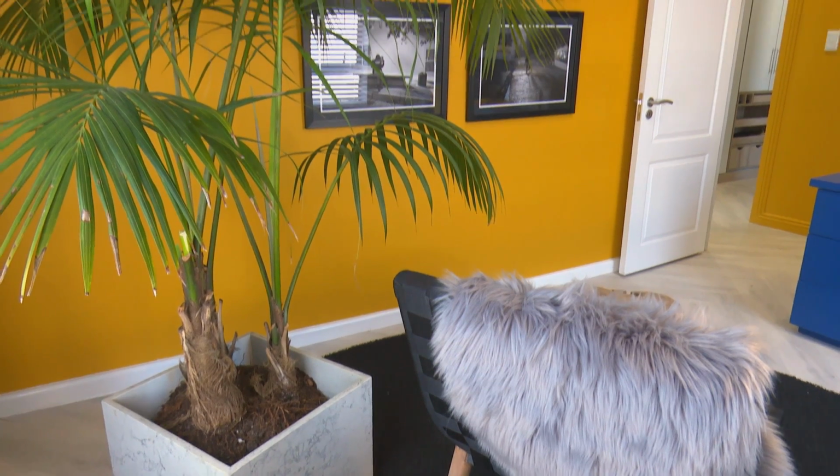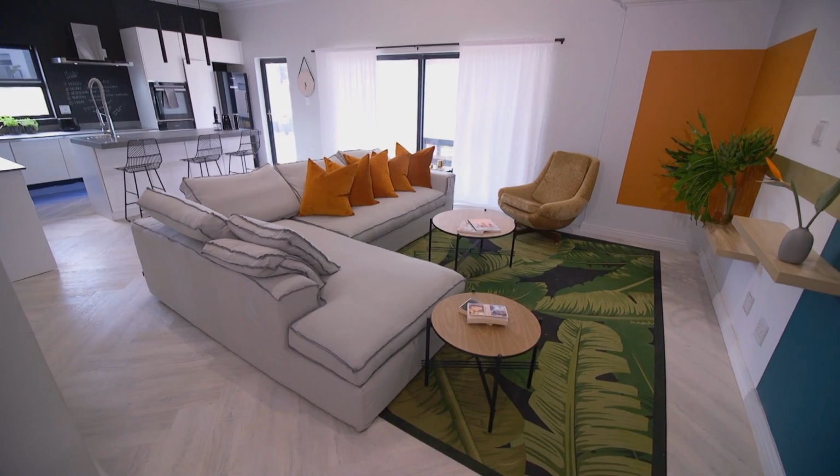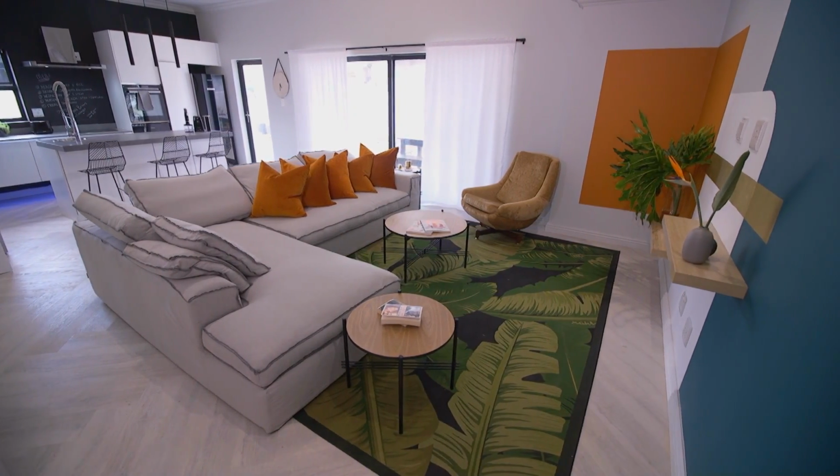It looks like a designer house. It looks like a house where you can sit down and have brilliant conversations, honestly speaking. So for us, it's a dream come true.